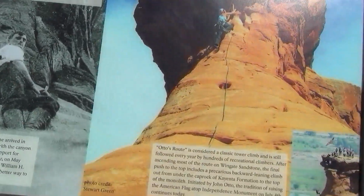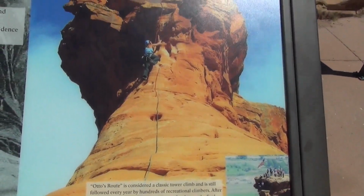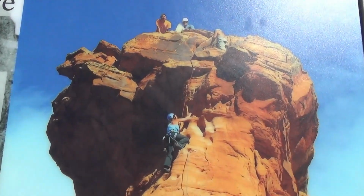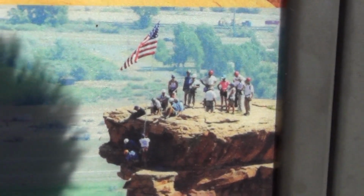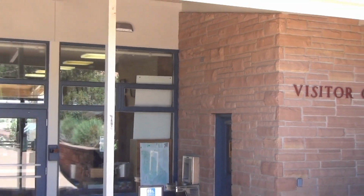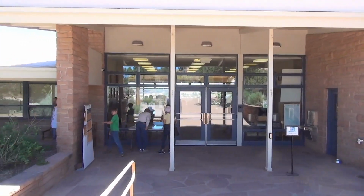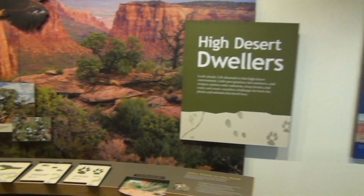This is how they put the flag up there. They just, rock climbers climbed up it. A bunch of them went up there and planted the flag. So finally I get to the visitor center, which is on the north side of the park. I entered from the south side, so it was a long way getting here. We have a small display room here.